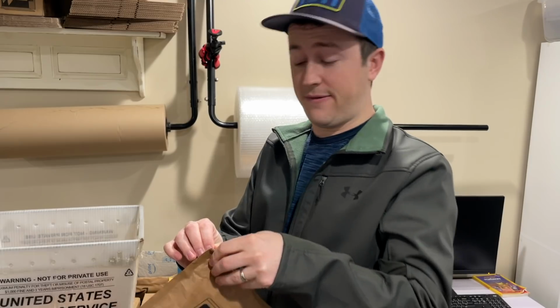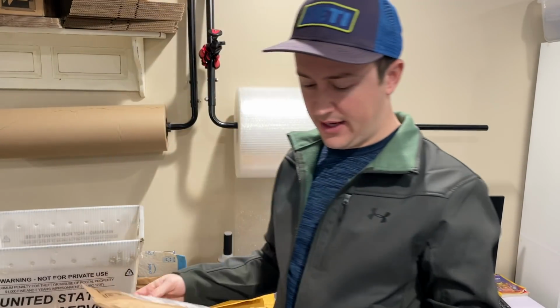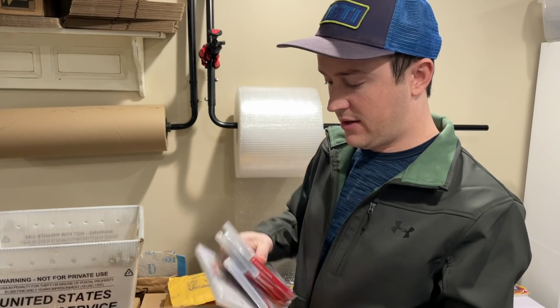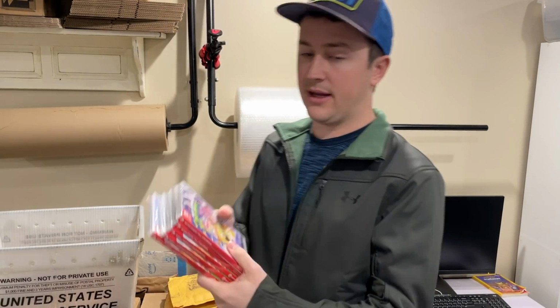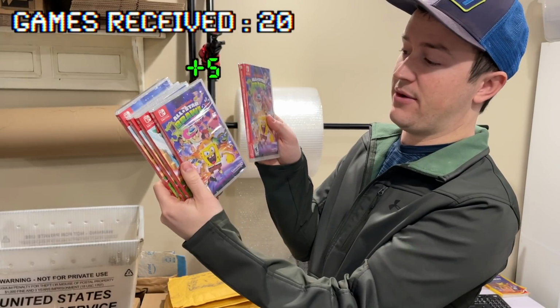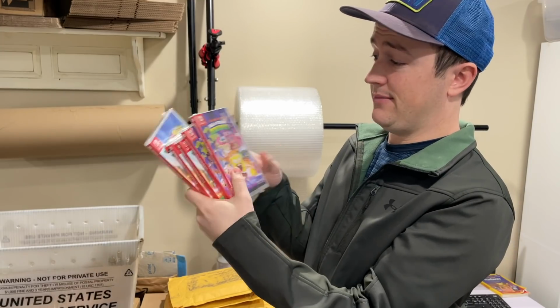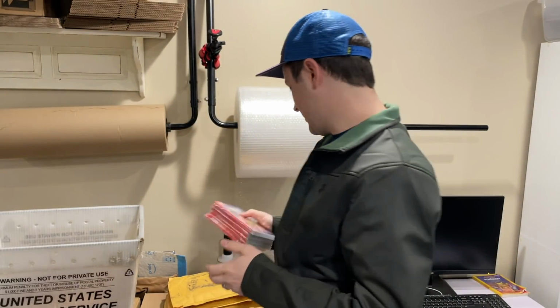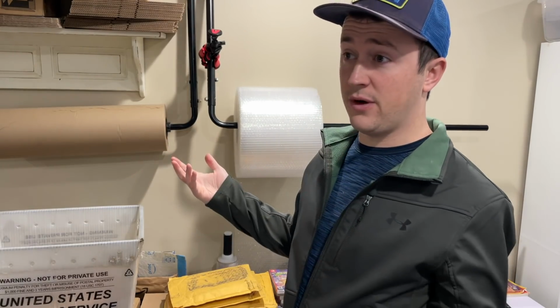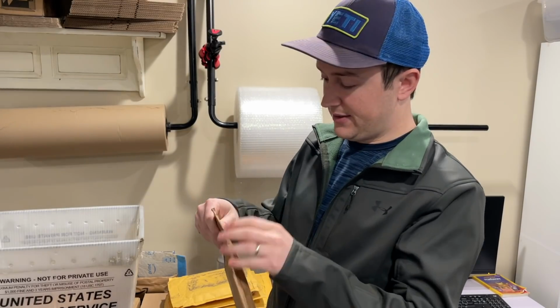All right, so let's rip into the first Target package. These are sealed games, and I believe these were also part of the buy 2, get 1 free sale that Target had going on. So these All-Star Brawls I'm very excited about. I'm going to keep one to play. They were a good price. And then Mario Rabbids, I feel like they might have been marked at 20 bucks. So 40 for 3, about $13.50 a piece. We'll take it.